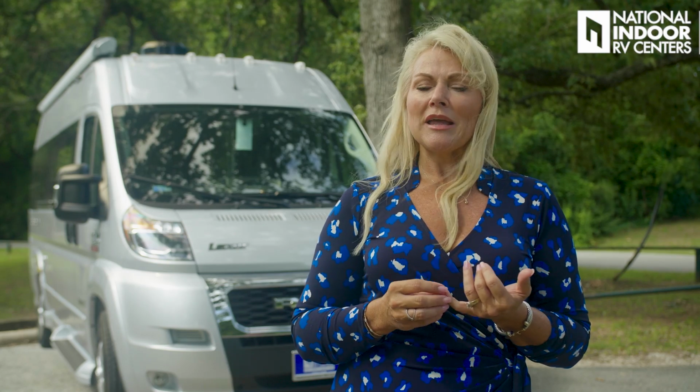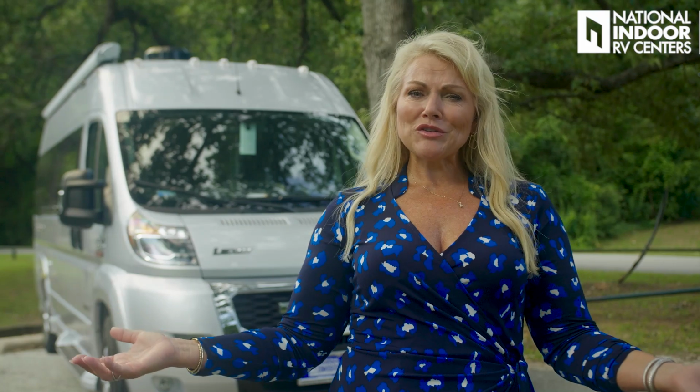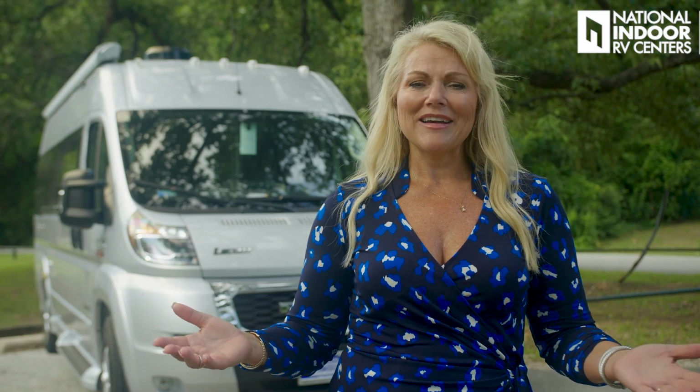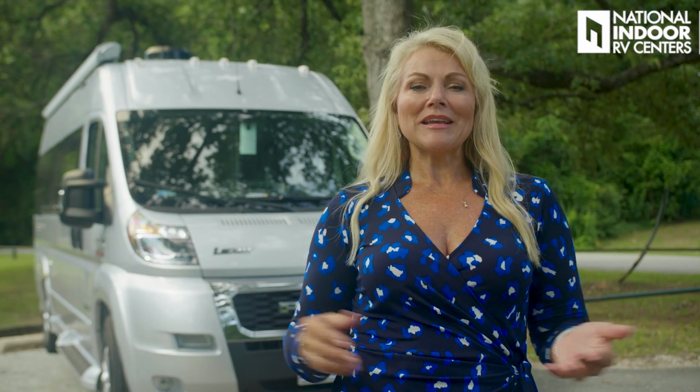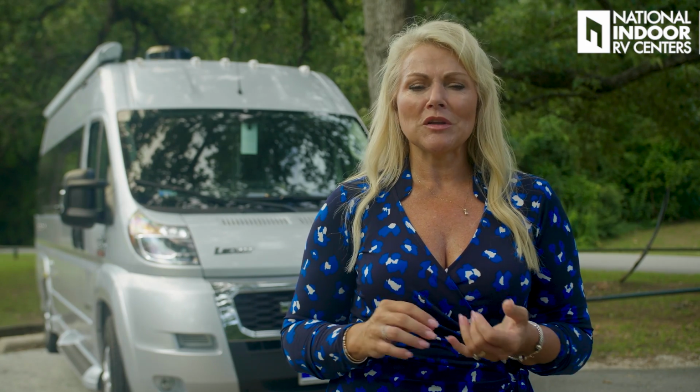Another thing that we love is that when we get a Pleasure-Way in, pretty much it's ready to go. So our technicians, we always do a PDI, which is a pre-delivery inspection, on all of the motorhomes that leave National Indoor RV Centers. When we deliver a Pleasure-Way, basically it leaves National Indoor RV Centers and it doesn't come back, other than for regular scheduled maintenance. They are just wonderful. We have very few warranty claims. It's almost not worth the time to put in a warranty claim because there's so few.